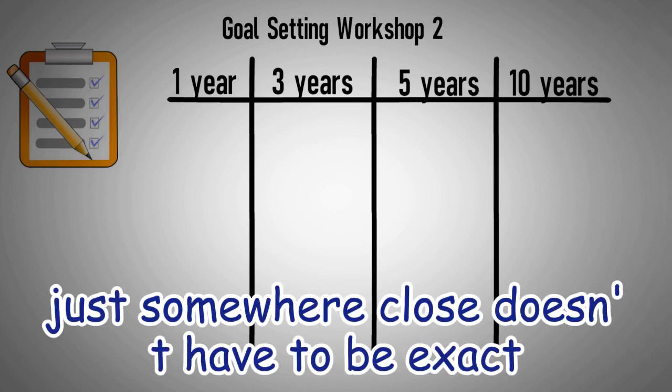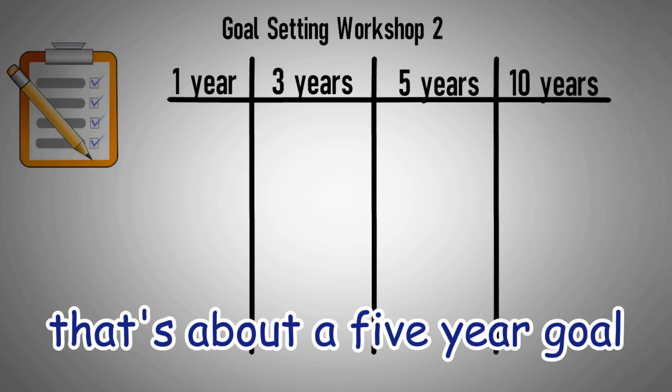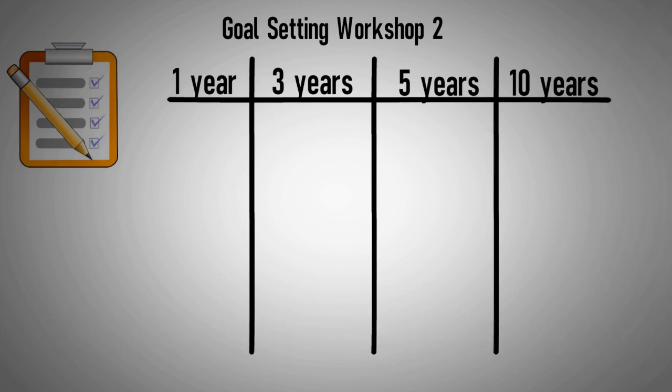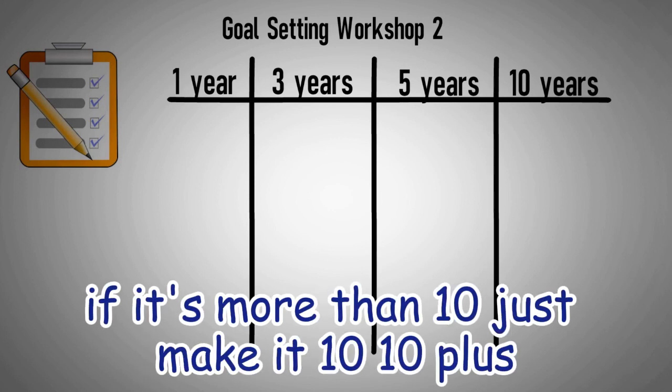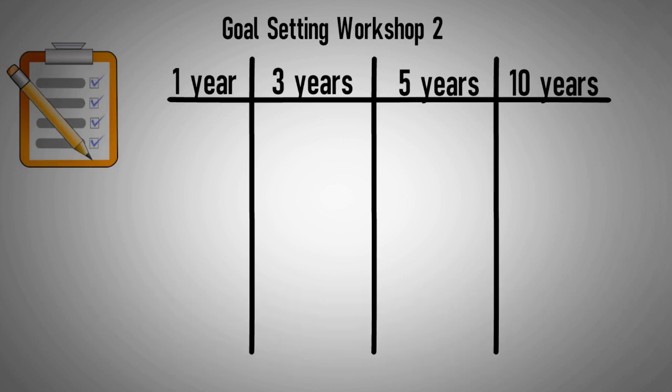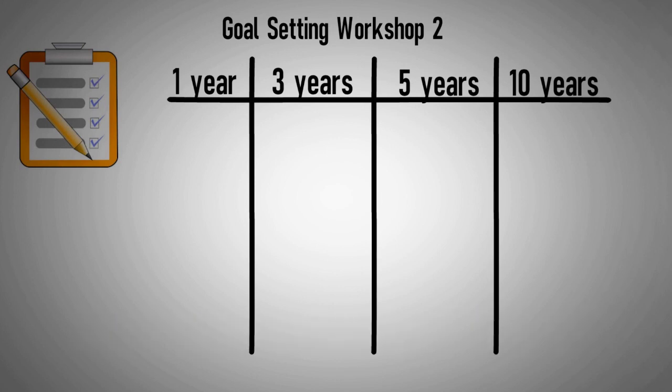Just somewhere close, doesn't have to be exact. That's about a 1, that's about a 3-year goal, that's about a 5-year goal, that's about a 10-year goal. If it's less than 1 year, just make it a year. If it's more than 10, just make it 10. 10 plus. Just approximate 1, 3, 5, 10.